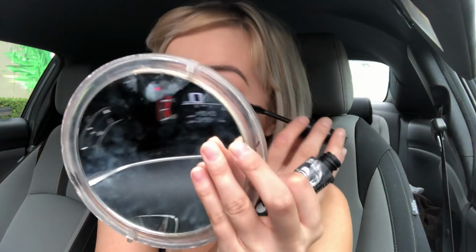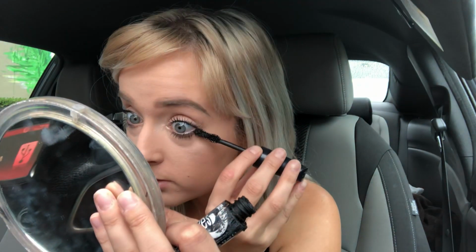Whoa, okay, there's hair stuck to that. Okay. Okay, so there's my mascara, and some of you are probably like, okay, she's done, but no, you're wrong. I'm never done. Okay, I'm gonna get rid of this black stuff on my eye. It's actually kind of going into it, and all I have are dirty Q-tips.